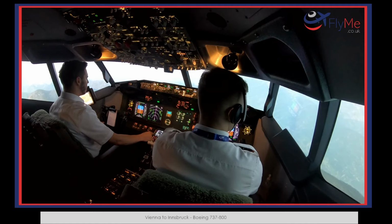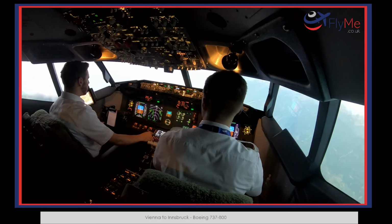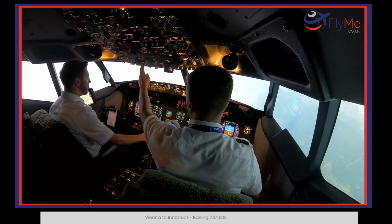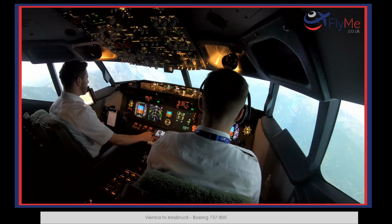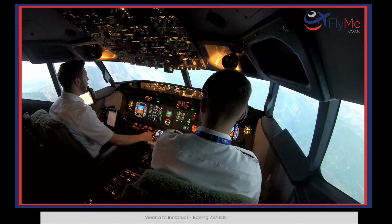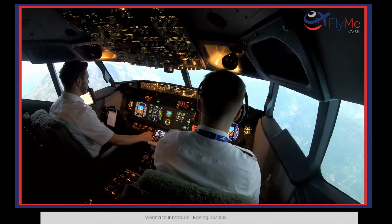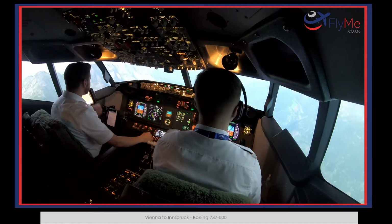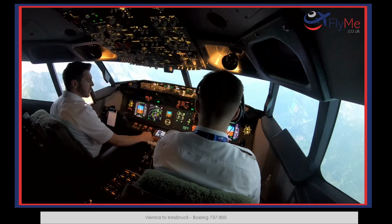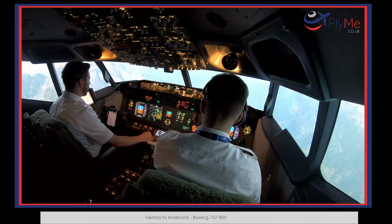Looks pretty good, doesn't it? Yeah. Take intermediate flap 2, please. Intermediate flap 2. And I'll get the inboards on. Okay. And the turn-offs. Speed's coming back. Checked. Flap 5, please. Flap 5. So that tailwind's decreasing now. Speed's coming back. Checked.